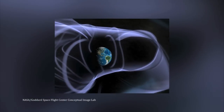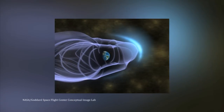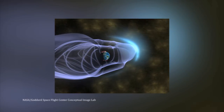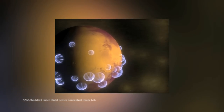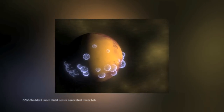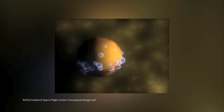On Earth, we're protected from the radiation environment in space, both by our atmosphere as well as the magnetic field, or magnetosphere, which provides a buffer from the charged particles which would otherwise hit the surface. Mars is different both because its atmosphere is only 1% the thickness of Earth, and it doesn't have an inherent magnetic field to repel the charged particles.